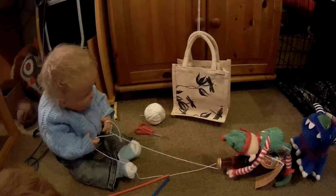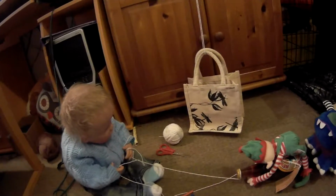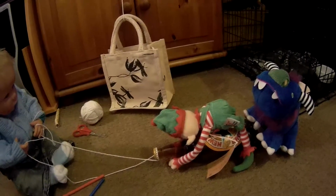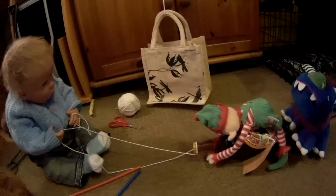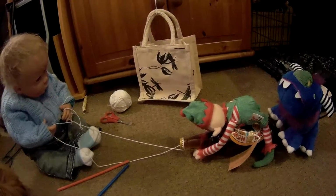Third of December, are we on, peeps? Am I wrong? I might be. So this is what my Elf on the Shelf has been up to, trying to get Ellis and the monster to help him to get in the brown ale.